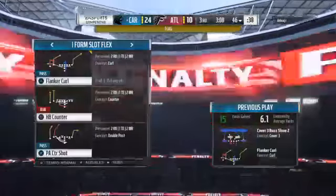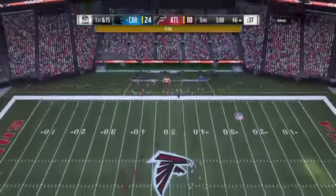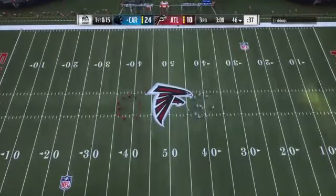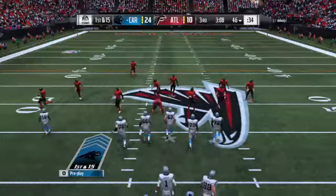Now whistles. Flag down, and I believe one of the Panthers got moving early. The false start backs him up 5, 1st and 15.